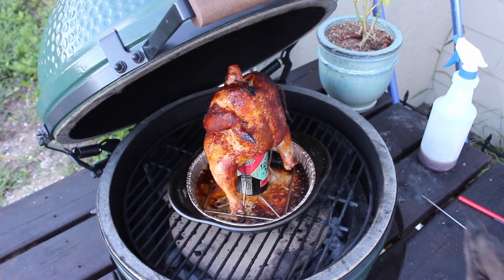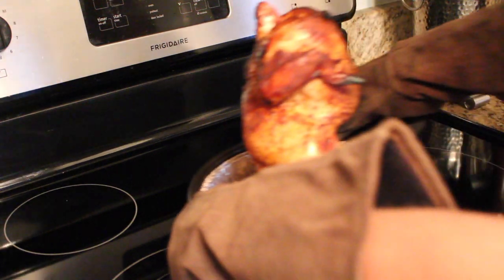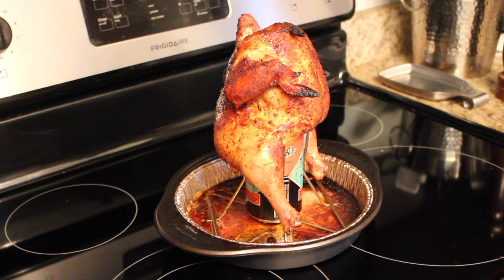Oh, look at that beauty. It's ready to come off. We're gonna take it off and let it sit for 10 minutes, and then we'll start to carve it up. Look at that. That is beautiful, and it smells incredible. So we'll let it sit for about 10 minutes, and then it's eating time.